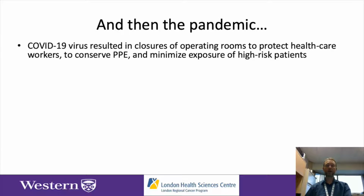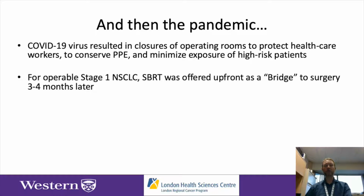We've always felt that our respiratory motion management program was very robust, but then the pandemic hit. And as we know, the COVID-19 virus resulted in closing of many operating rooms around the world, with the aim to protect healthcare workers, to conserve personal protective equipment, and minimize exposure of high-risk patients.